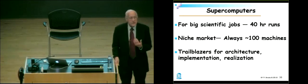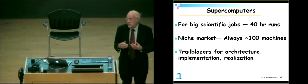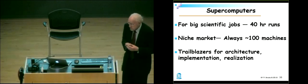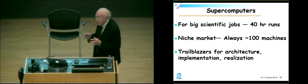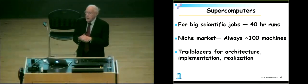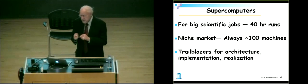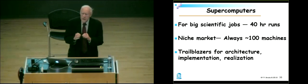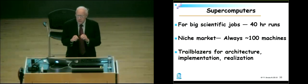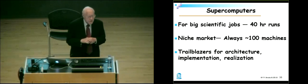Meanwhile, back at the ranch, scientific computing's needs were great, and the 7090 was the engineering computer, but for the big scientific jobs like atomic energy or weather prediction, where you ran 40-hour runs routinely, it became important to try to build high-performance machines that would do that. So Univac tried one. It wasn't very successful. IBM undertook to build the Stretch supercomputer, and I was one of the architects on this, and Nancy worked on the transistor circuits for it.